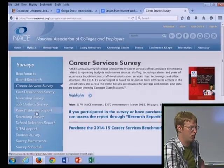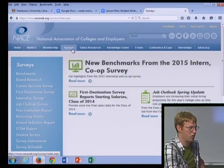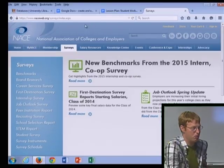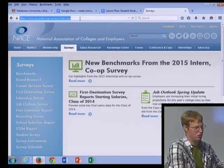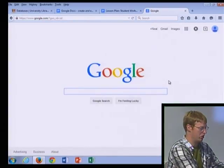So we can see this is not so relevant. Job Outlook surveys is also proprietary. There's just a lot of proprietary content here. But sometimes they do have stuff that is more available. Or what you can also do if you really want to find something is sometimes you can get around these proprietary restrictions by Googling it.